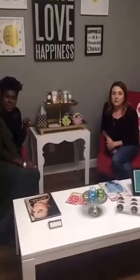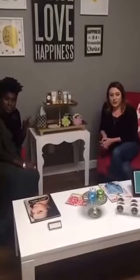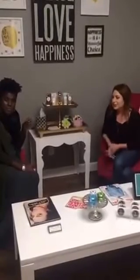Question again is how many rooms? 5 wax rooms, 2 spray tan rooms, or stations. So she has a total of 7 working rooms, which is good. At your other location before, how many working rooms did you have? 4 and 1 tan room.